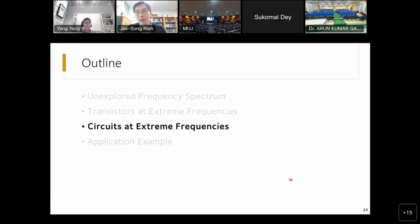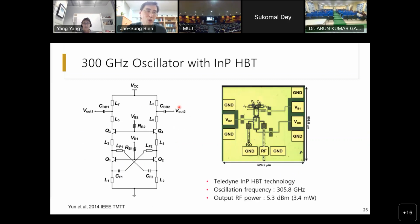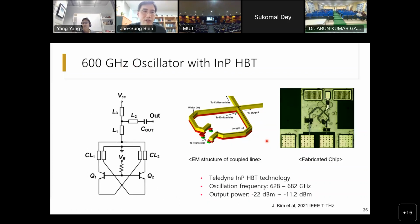So now I will show some examples of circuits developed from my lab. For example, this is an oscillator circuit operating at 300 gigahertz, and this is the circuit diagram, and this is the photo. So this is the circuit, and those square boxes are the pads for wafer probing, and that is very small. You can see that is well below 1 millimeter by 1 millimeter. Another version is an oscillator with even higher frequency, 600 gigahertz. It has a different topology, and it has a different layout as well.